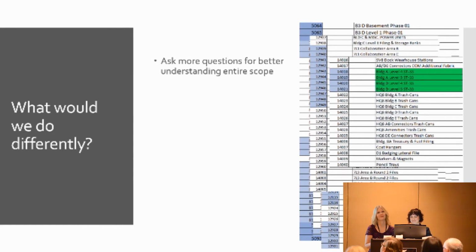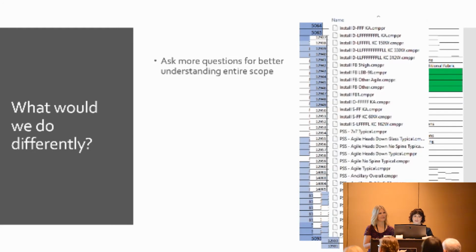And then also, just looking into our favorites and all of our reusable files, our paper views, as well as all of the favorites and how we named things, we ended up with a whole bunch of different typicals, no typical, because we didn't ask enough questions at the front end to say, okay, how typical are these typicals?